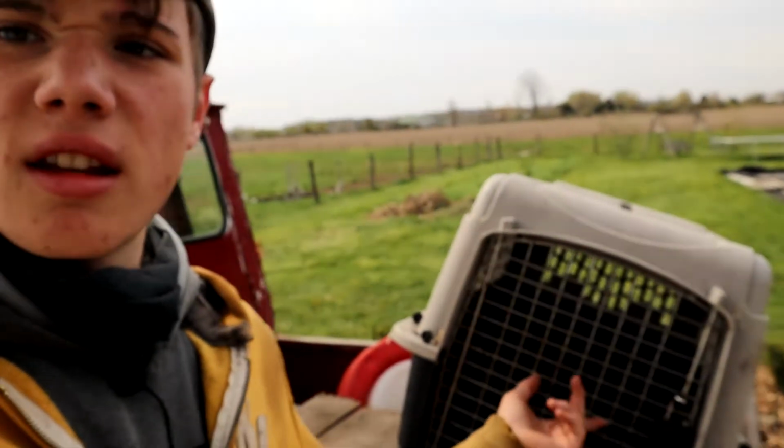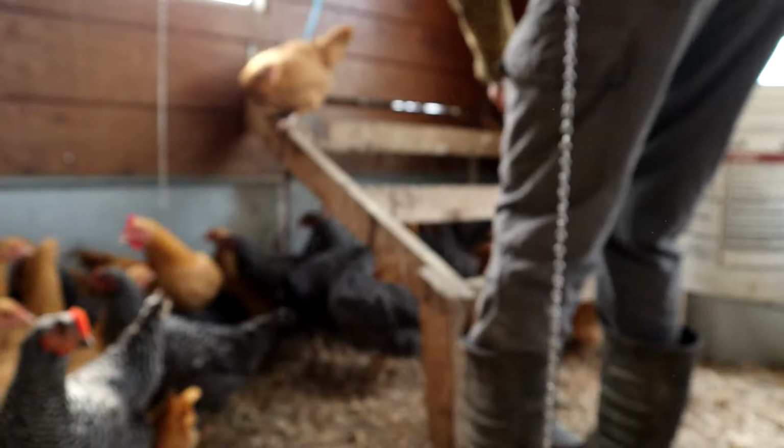Okay, so the battery died on the camera. I go get a new battery. We finished hooking up the water, and I got some more. I got another crate right here. We're gonna grab these chickens, and we got the feeder set up, water set up. Grab these chickens and take them out there. We're just going to use those crates, and I'm gonna step in there, I'm gonna catch them, put them in the crates, drive them out there, let them in to the chicken tractor.